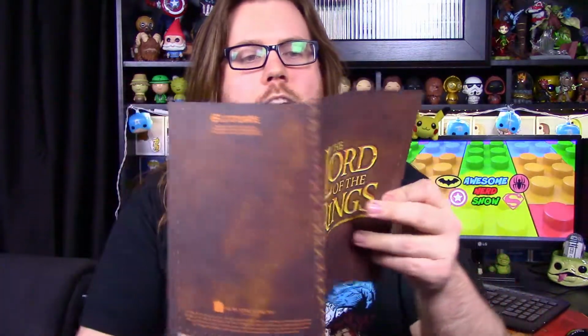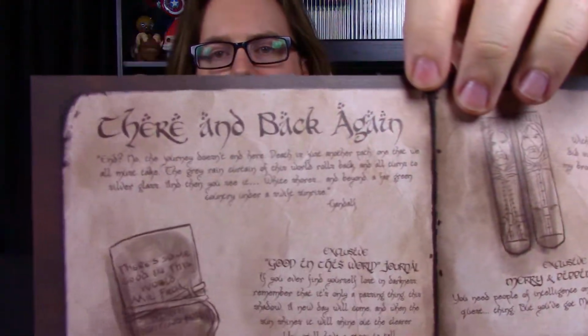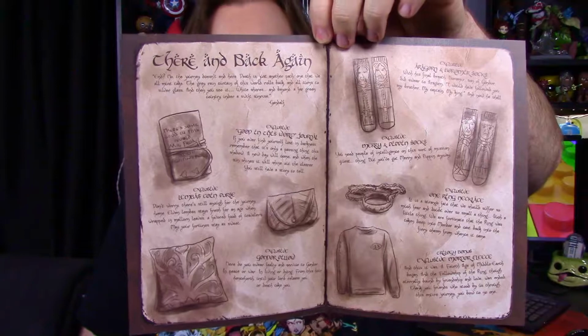So that was all the items from the box, and so I have the paper now. Of course, the theme was There and Back Again, and you can see all the items on there. So we got the journal. It says the Good in This World journal, which of course was pretty cool. The nice leather back journal. Then we had the lembas coin purse, I guess is what it is. So yeah, definitely nothing useful for me. But again, I like the design. It'd just be better if it were something more useful to me.